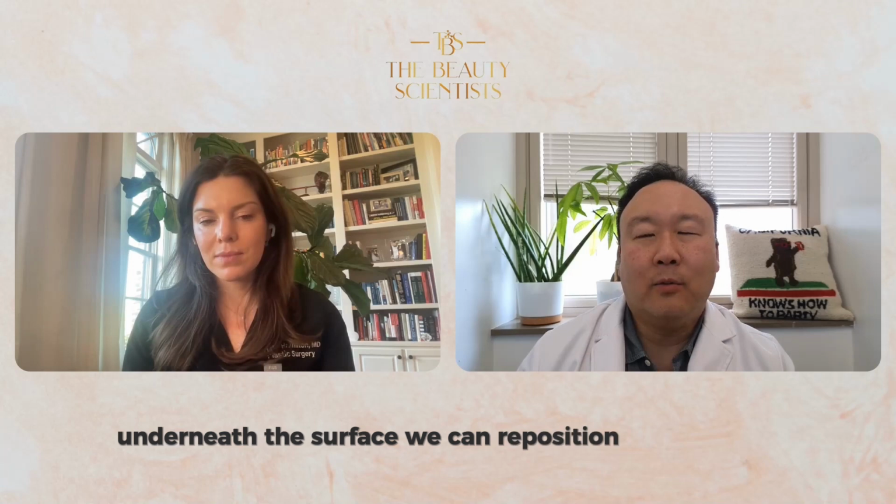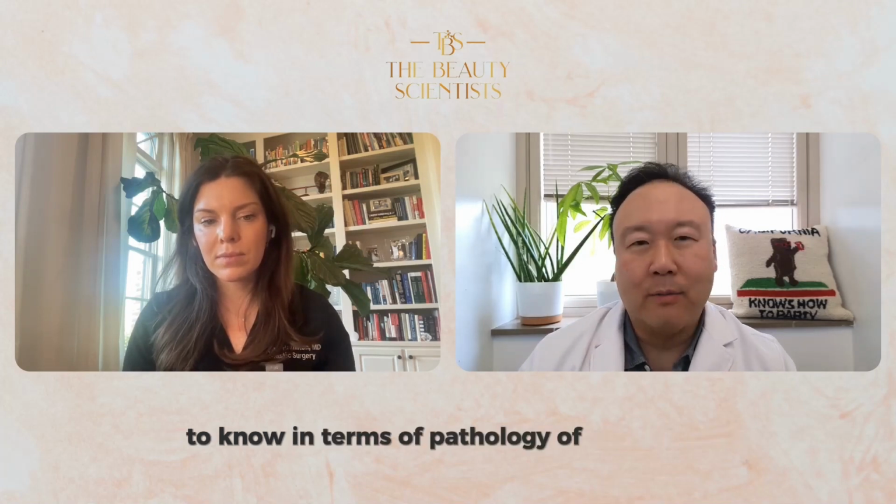And yes, underneath the surface, we can reposition breast tissue. I always tell patients it's important to realize we can do things to the breast tissue, but technically with a breast lift, we're really not removing breast tissue. We are repositioning it and we're removing loose breast skin and tightening it up. I think that's very important for patients to know in terms of pathology of the breast tissue, breast cancer surveillance, and all those good things.